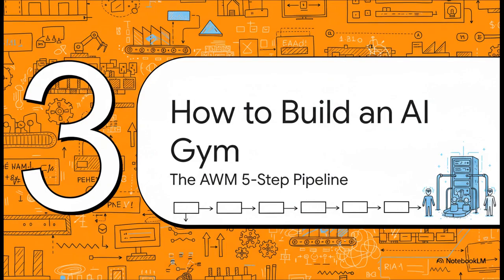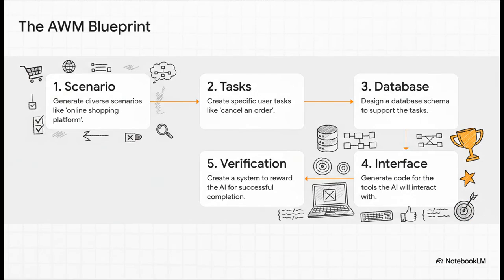Okay, so how does this factory actually work? How do you build one of these AI gyms from the ground up? Well, it all follows a very systematic 5-step blueprint. Okay, so first it starts with a scenario, a big idea like an online shopping website. Second, it creates specific tasks inside that world, something like cancel a customer's order. Third, it designs the entire database needed to make those tasks possible.